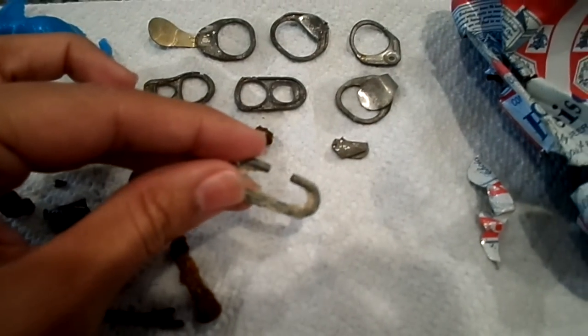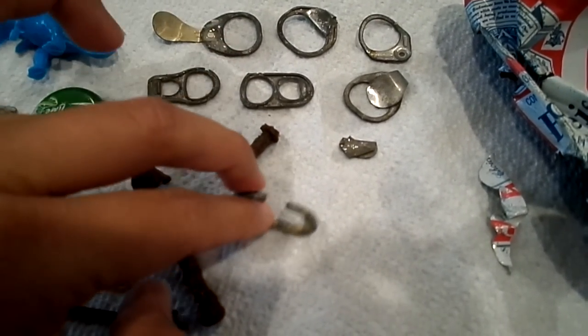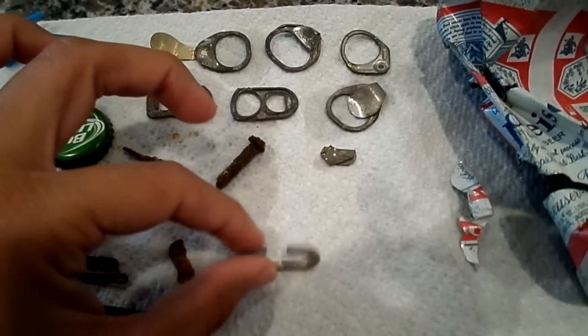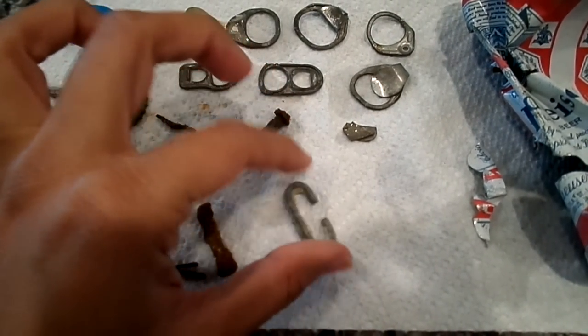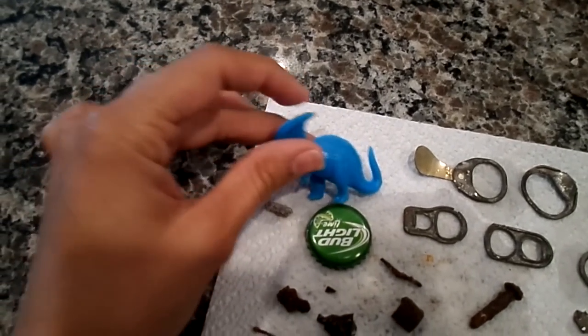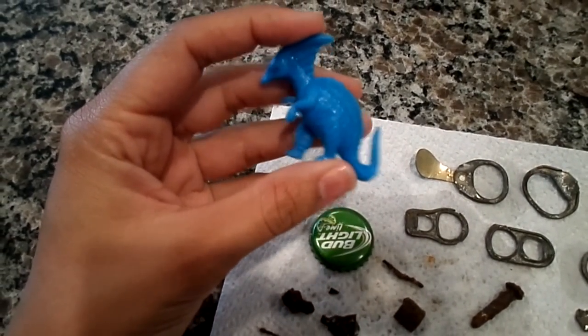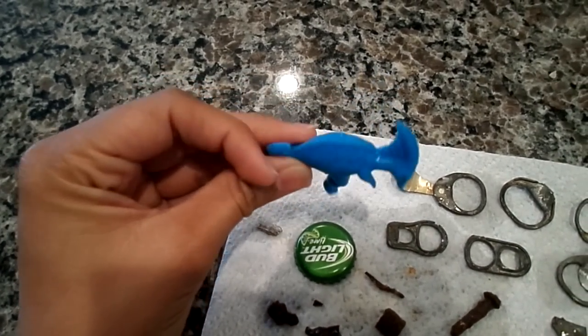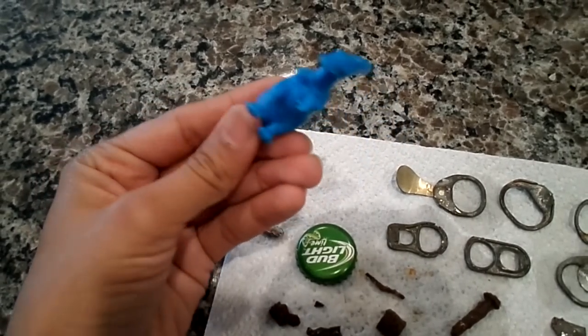This, I have no idea when I picked this up, but I found it stuck to one of my magnets while I was digging out this can. So I have no idea which hole this came out of, but yeah. And I found this little dinosaur. It doesn't have any metal in it. It's just a little plastic toy dinosaur. But I figured I'd pick it up, you know, get it off of the beach. So that's kind of cute.